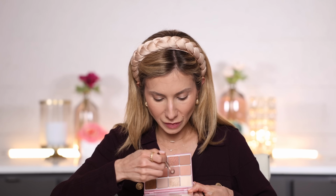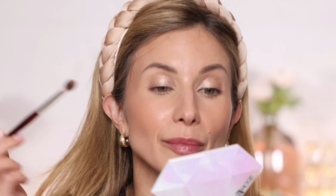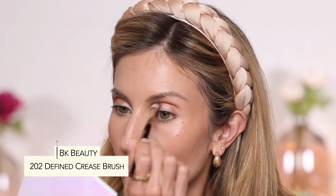So I'm gonna go first in, and I'm gonna pick up this shade right here. I'd actually like to mix these shades together. I'm just gonna kind of pop this into the crease. I'm using the BK Beauty 202 brush just to get a little sheer wash of shadow, build it up on the outer corners, sweep it back and forth, create some definition in the crease.